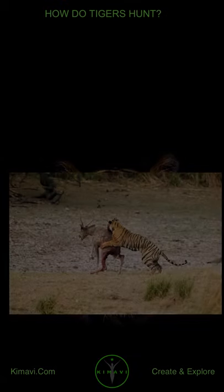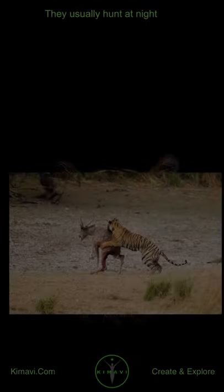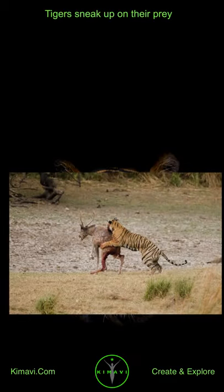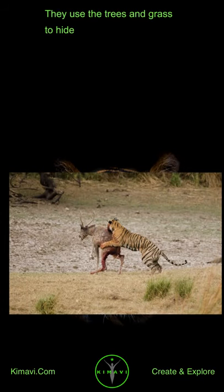How do tigers hunt? Tigers hunt alone. They usually hunt at night. Tigers will travel 6 to 20 miles in one night while searching for prey. Tigers sneak up on their prey. They use the trees and grass to hide.